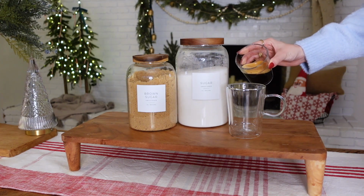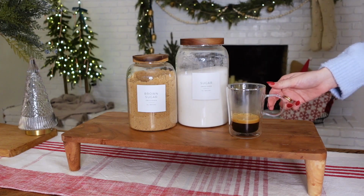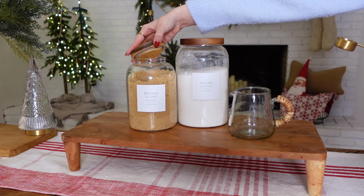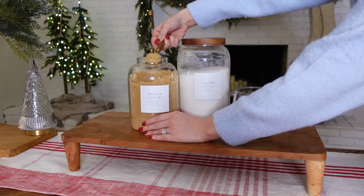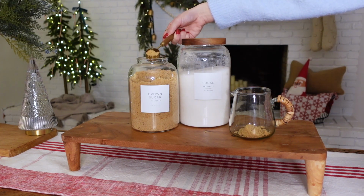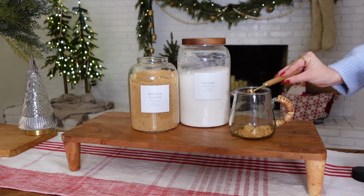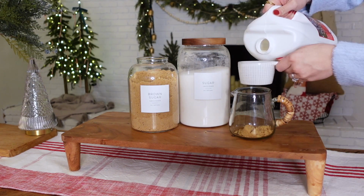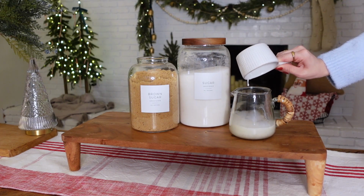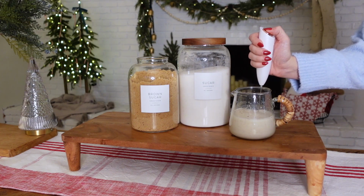Up next, we have our Snickerdoodle latte, and this drink is absolutely divine. I loved this drink. I have recreated this drink several times since, and will continue to do so throughout the holiday season and beyond. But I just wanted to start out by making the foam for the top, and to do that, I added some brown sugar, cinnamon, nutmeg, and milk to my glass. And then I'm going to froth that up until the foam is nice and thick.